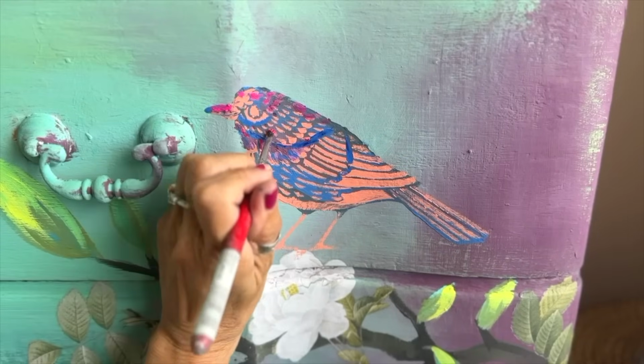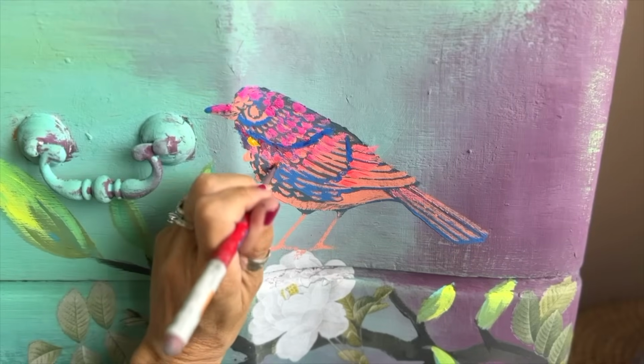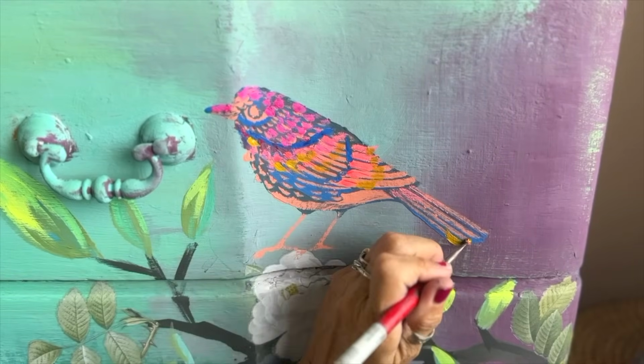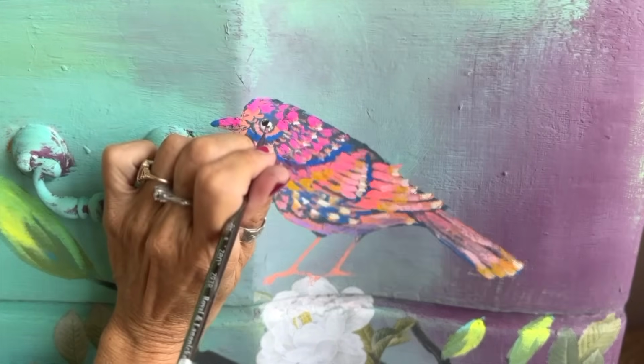Now I'm adding the bird stencil to my dresser. I want to tell you that I have very little experience hand painting. I am just learning, but these stencils make it really fun and easy to use.